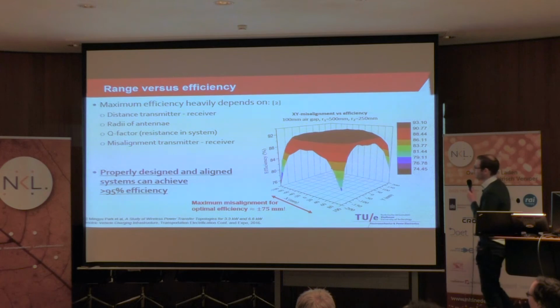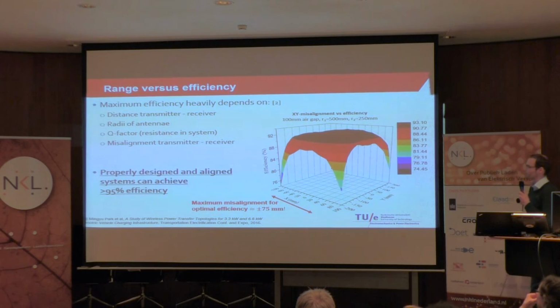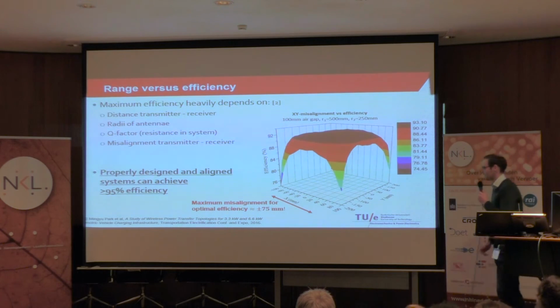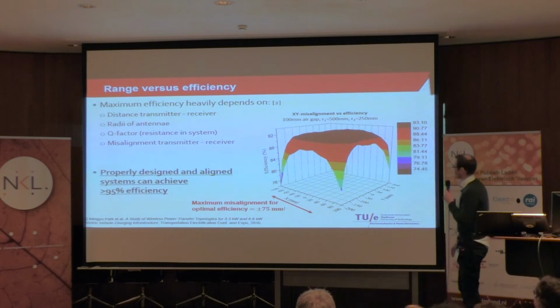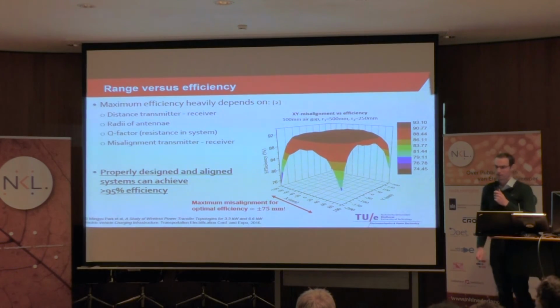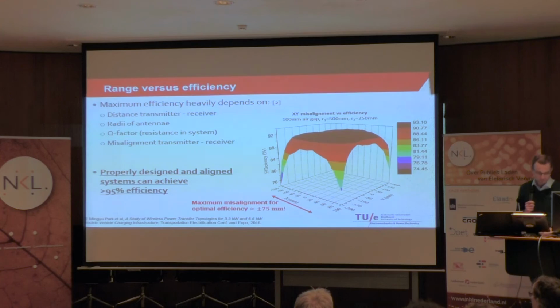And one of these reasons is misalignment. If you look at the efficiency in terms of misalignment, so I'm not very good at parking my car, and I think I will be way over the graph. And I think most people will be, because the maximum misalignment is 75 millimeters. So you have to park really accurately to achieve high efficiency. And I think the only way to do this is to use automated parking.